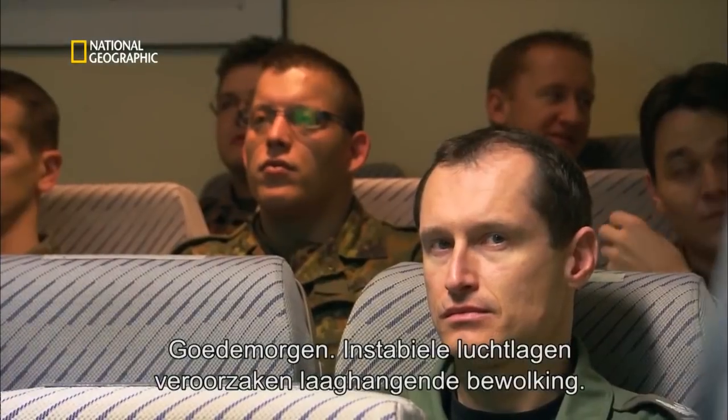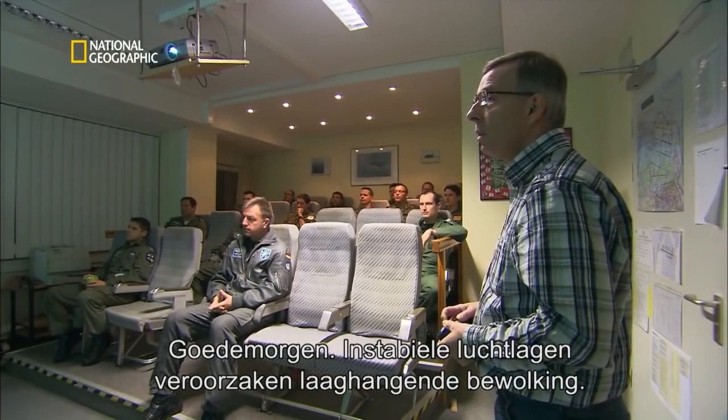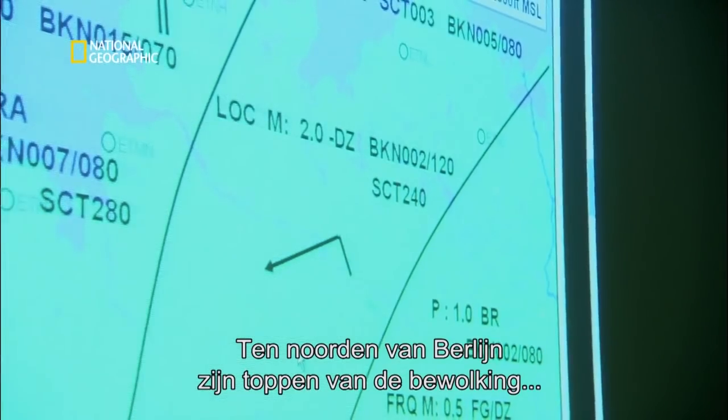Good morning, everybody. Unstable air over our area is causing widespread low clouds. North of Berlin, tops of clouds around about flight level 70, south of them, cirrus above.